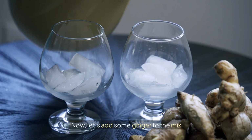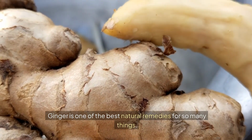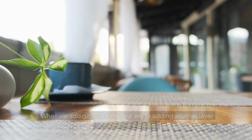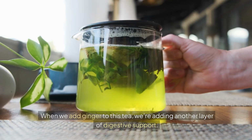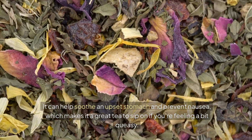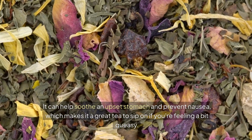The power of ginger. Now, let's add some ginger to the mix. Ginger is one of the best natural remedies for so many things. It's great for digestion, nausea, and even pain relief. When we add ginger to this tea, we're adding another layer of digestive support. It can help soothe an upset stomach and prevent nausea, which makes it a great tea to sip on if you're feeling a bit queasy.